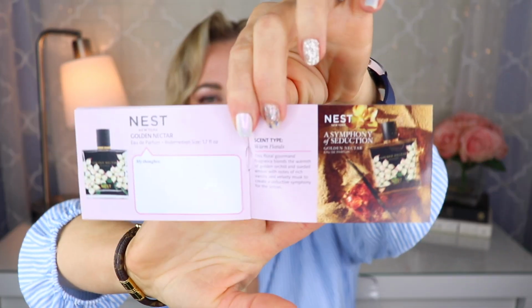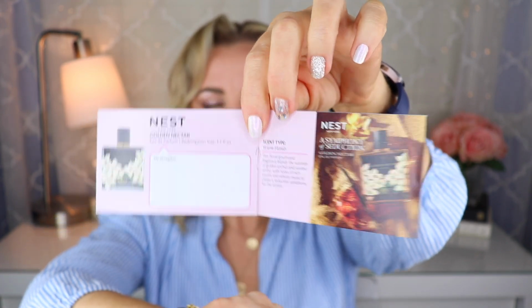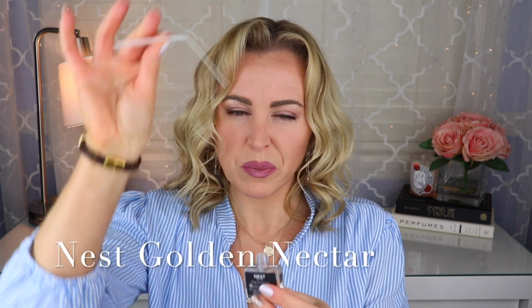All right, the next one is the one I was most excited to try. This is the new release from Nest, and it's called Golden Nectar. Just the description of it made me want to try it. It's supposed to be a floral gourmand. And this one, look at this. This is nice. So it's still a dabber sort of, but the opening's really wide. So yeah, it's gonna make this easy. I can just put my blotter right down in there. So let's give this a smell.